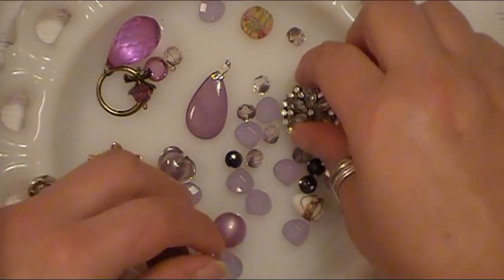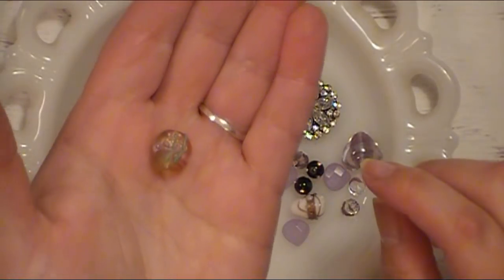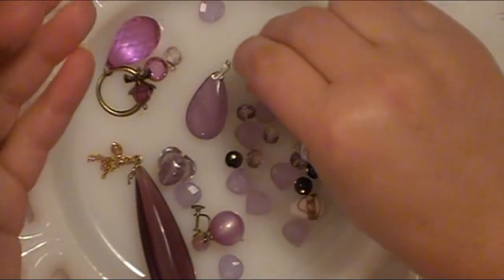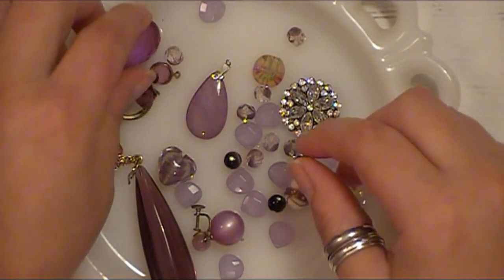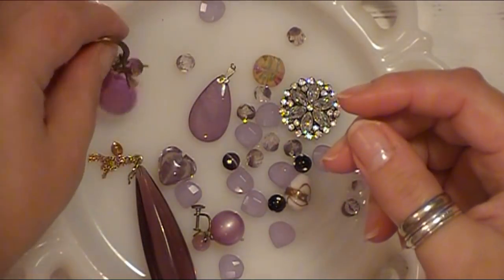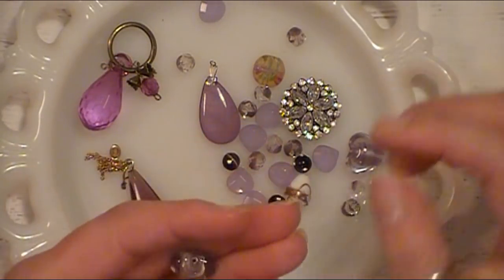Look at that one. I got this really nice bling piece right there, and then look at that little bead. It looks like a little flower on there. That's cool. And there's this little white one. This is interesting. It looks like a little egg. That's really cool. And then here's this one. It's got a couple little purple beads off it, and oh, this heart is so pretty.